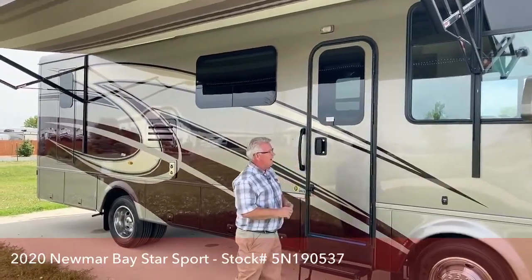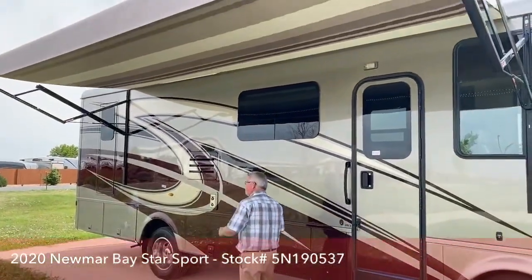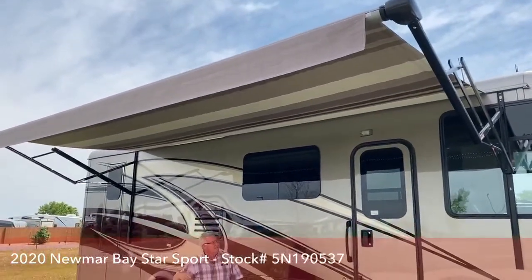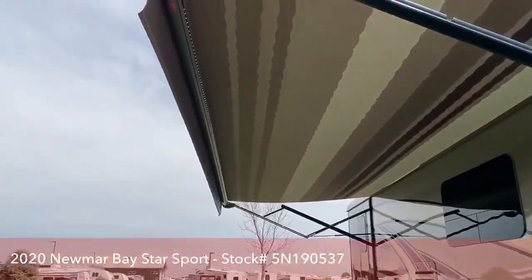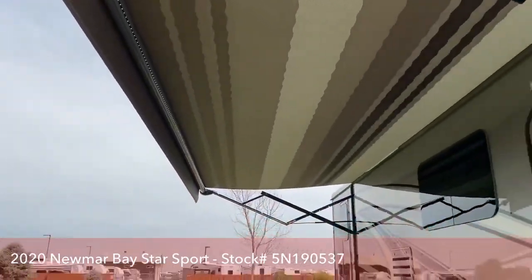These don't fade. You can see we've got a nice awning out here. Sticks out about 8 feet. Has some LED lights underneath. Just a great place to spend time. And today in Colorado, we're going to be hot. We're going to be in the mid-90s. So you really learn to appreciate things like this.